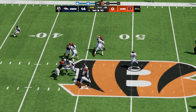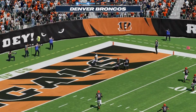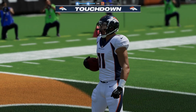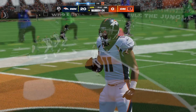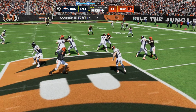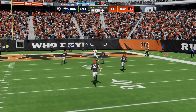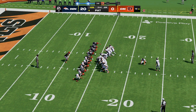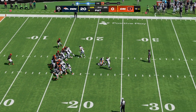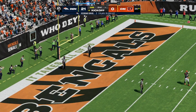Looking to throw. Nix. Got a man, it's caught at the 6-yard line. And all the way home for a Broncos score. Josh Reynolds, 40 yards. And the Broncos have moved out in front by 3 touchdowns. Lutz to try to add the PAT. And it is now 21-0.